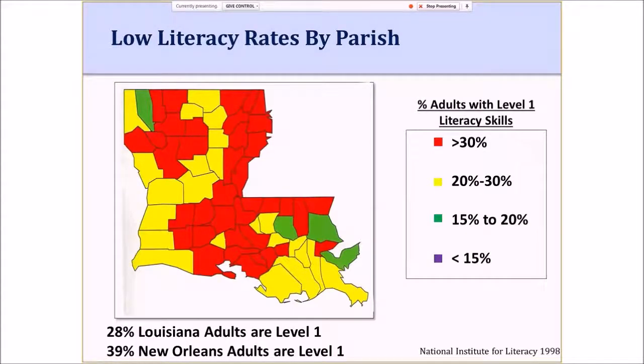Here's Louisiana. Notice we have no purple parishes where less than 15% of our population has low literacy. This is based off of the first national literacy survey. It was a household survey. Researchers knocked on doors, 26,000 households, and asked them functional everyday literacy skills. It was scored on 5 levels. Level 1 is the lowest. It's probably the equivalent of reading on about a 5th grade level.